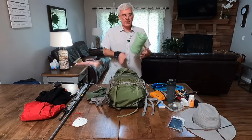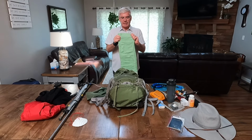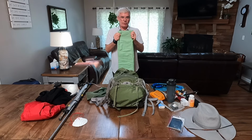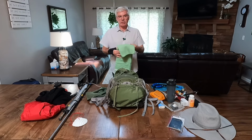Camino. I carry a Turkish towel. For me, it's the best thing. They're super lightweight, they're super small, but they're really absorbent and they dry really, really quick. So I love these Turkish towels.